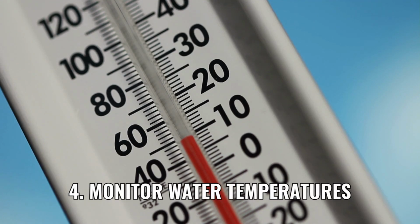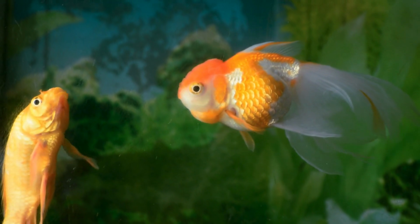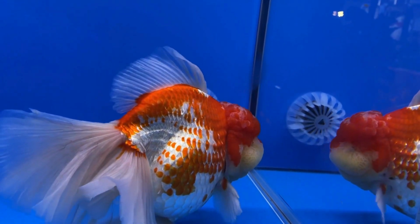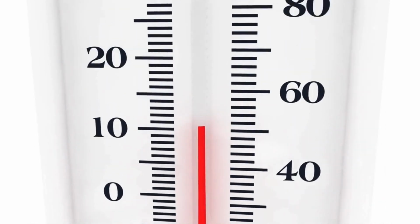4. Monitor water temperature. Goldfish are cold water fish, so they don't need a heater, but it's important to keep the temperature steady. Aim for 65 to 75 degrees Fahrenheit, 18 to 24 degrees Celsius, and avoid sudden temperature changes. Use a thermometer to keep an eye on the water temperature.